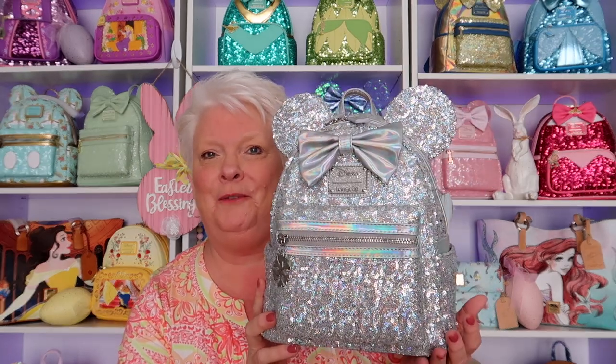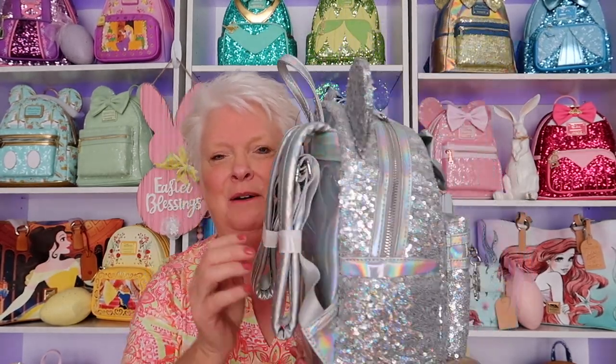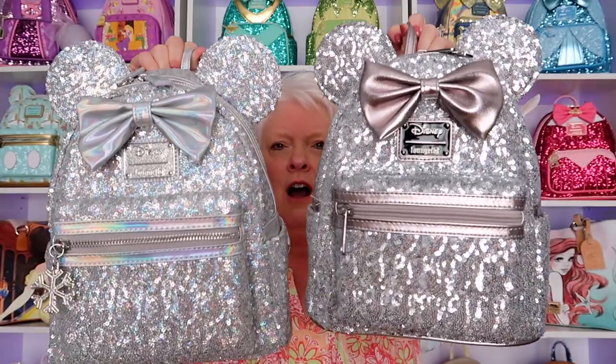So pretty. And then here's the other one that's similar, and if I'm not mistaken, this came from LA Rush, and it is more of a holographic bag. And so the ear, bow, it has more of a holographic material. The back is the same way. You can see it immediately, but just gorgeous. Let me show you both of them together, and you can see the difference. I mean, they're very, very similar, obviously, but the trim is much darker on one than the other. So you can see it on the backs.